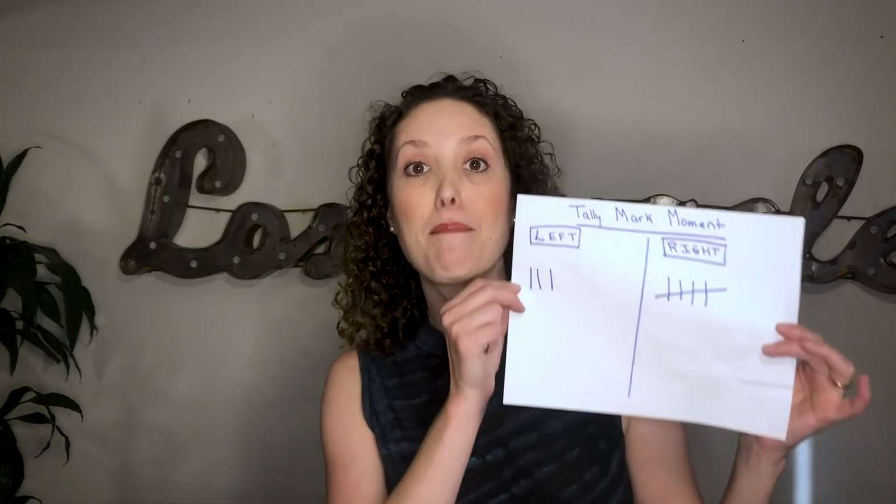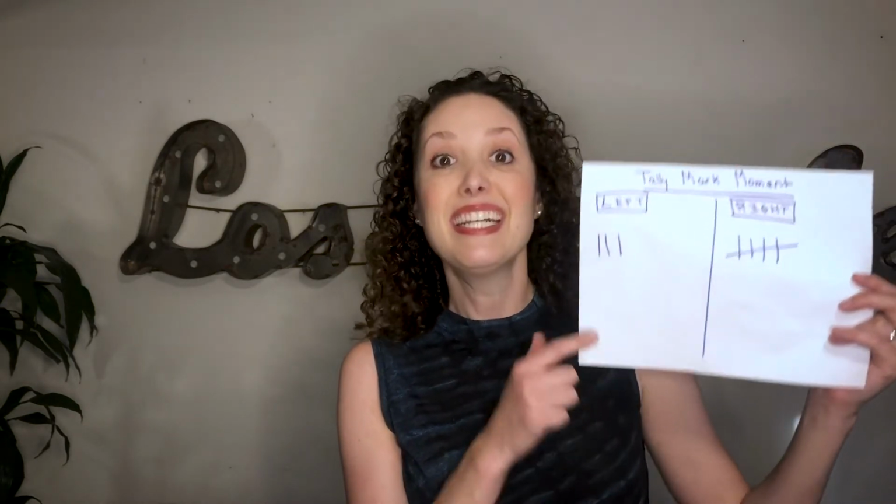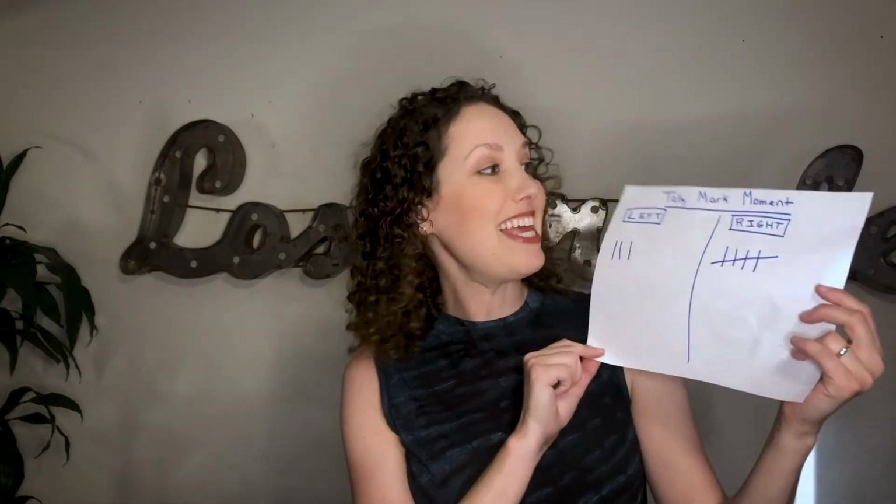And while they are doing all of these different activities, this is a great time to do a tally mark moment. Data collection. Super easy. All you have to do is make a quick little tally every time you initially see the child pick up an object either with their left or their right hand. This is going to give you information as to which hand is dominant. You could even ask a teacher at school to also partake in tally mark moments.